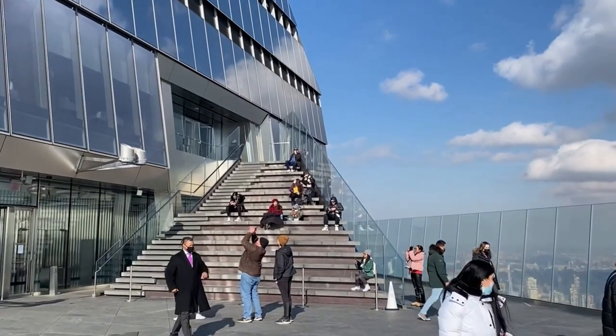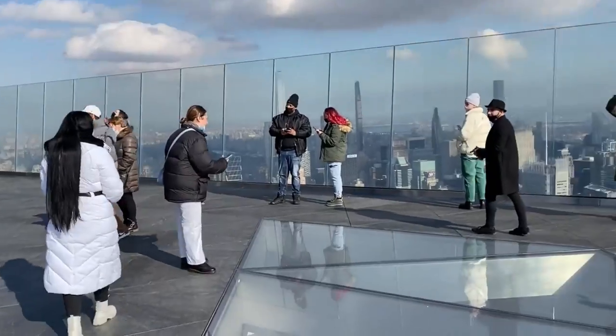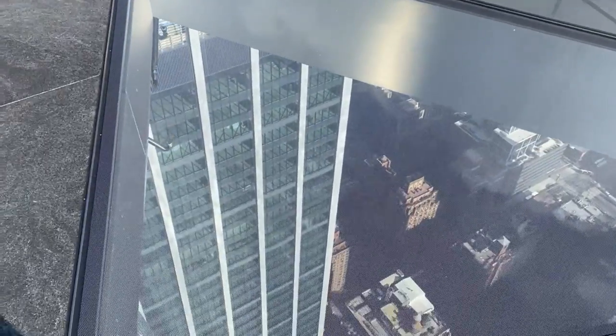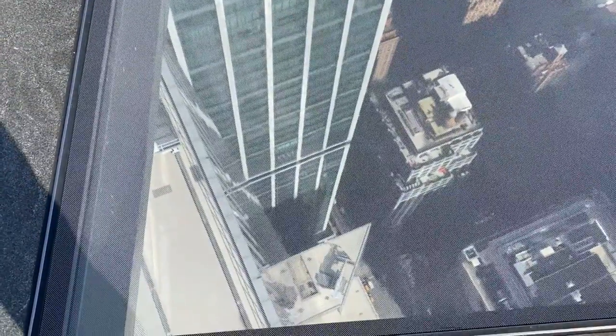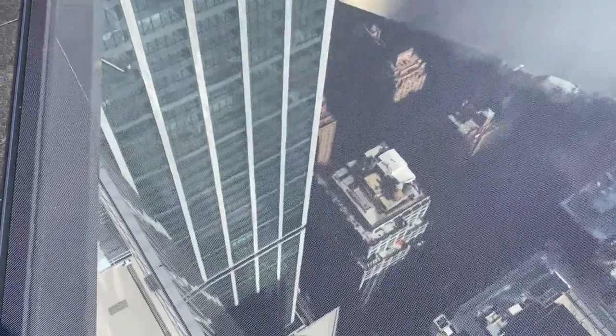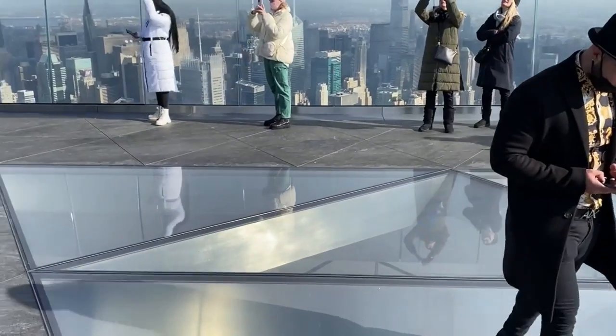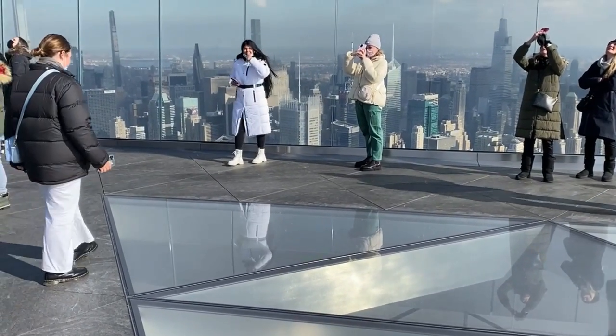The highest outdoor sky deck in the Western Hemisphere, the Edge is one of the newest viewing platforms in Manhattan. Sitting 100 stories in the air and jutting off the side of a building, the Edge has a glass bottom floor, and as you can see, it's really not for the faint-hearted.